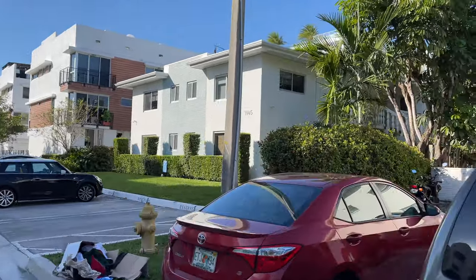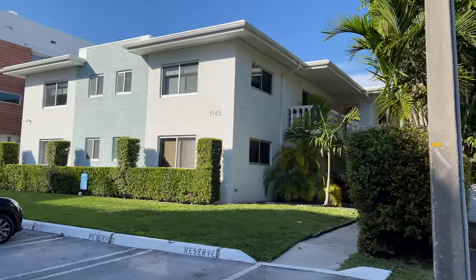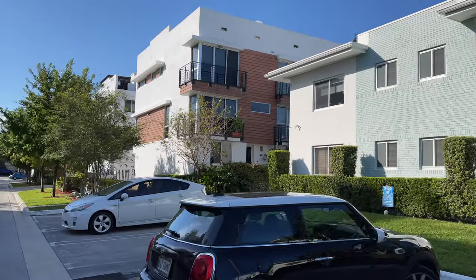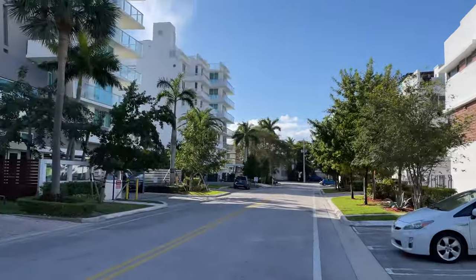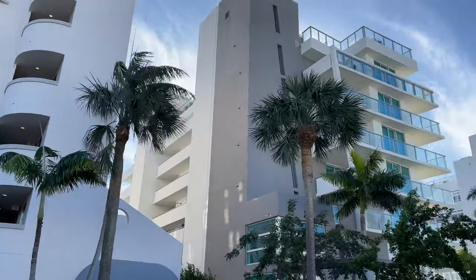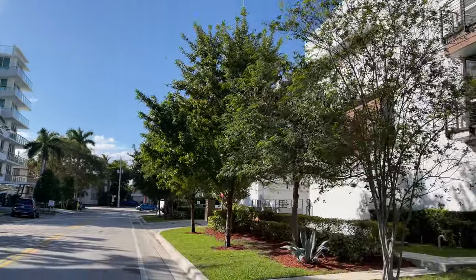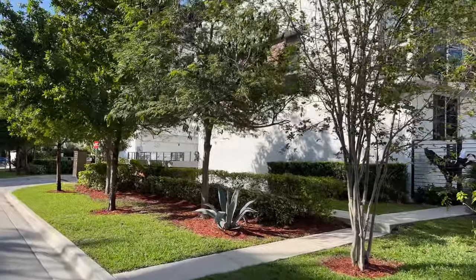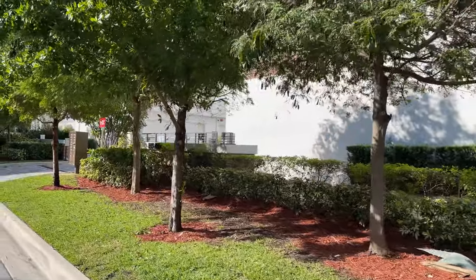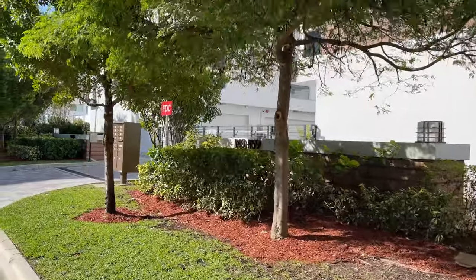See this area? A lot of mix with the old and the new. You got old right here, new right next door, and even some more new right across the street here. And this is one of the new developments I was talking about, where they have two-car garages as well.